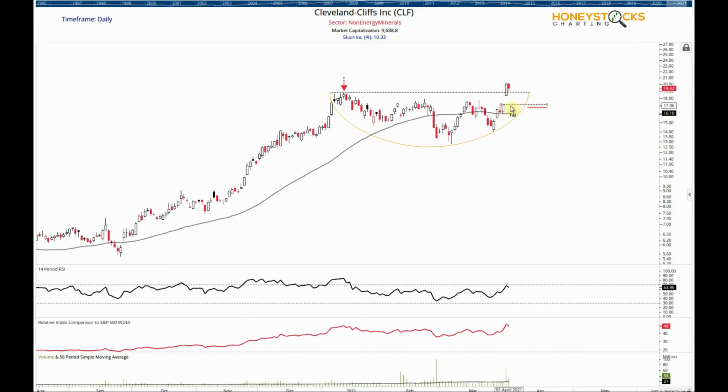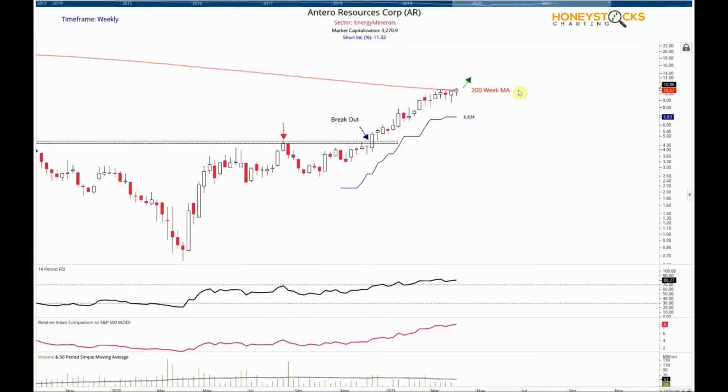Where is my thesis incorrect? Well, it's incorrect if we start to break below key levels. Again, it wouldn't bother me if Cleveland Cliffs pulled back and filled this gap before moving higher, but they released preliminary results, I think, and absolutely blew it out of the park by all accounts. I think there's a decent short interest on it, and I think that's a place that makes a lot of sense to me at the moment.